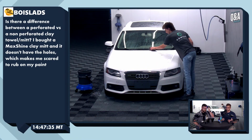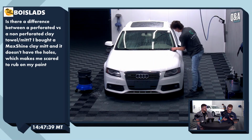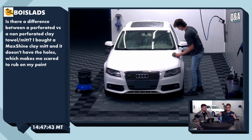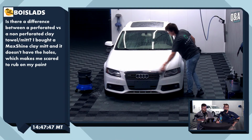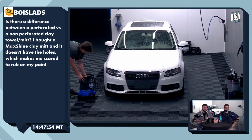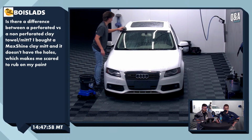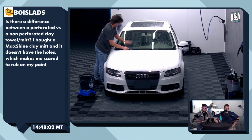You can flush the towel out from the back, from the front, and with the proper amount of lubrication, you have somewhere for the contamination to go that is away from the surface level. That way it's not getting trapped against the paint. So there is a difference there. I'd probably call it a safety difference, maybe. It doesn't necessarily mean that it's not going to be able to clay or decontaminate your car. It's just that some people like the safety net that the perforated clay has. Me personally, I like that as well.